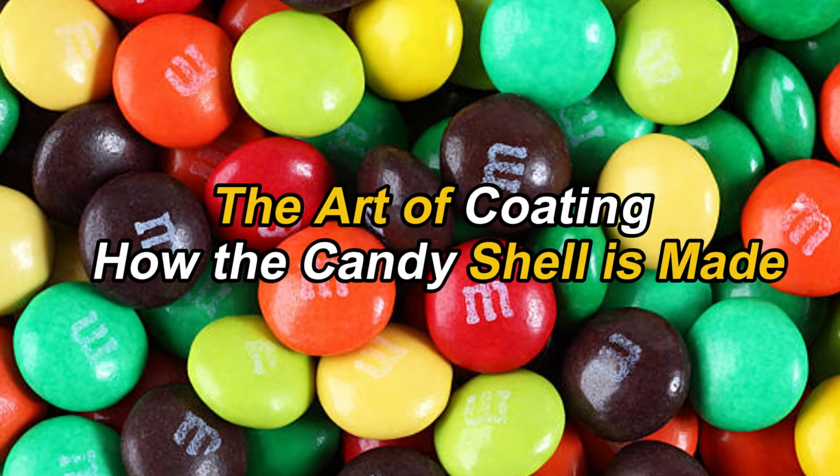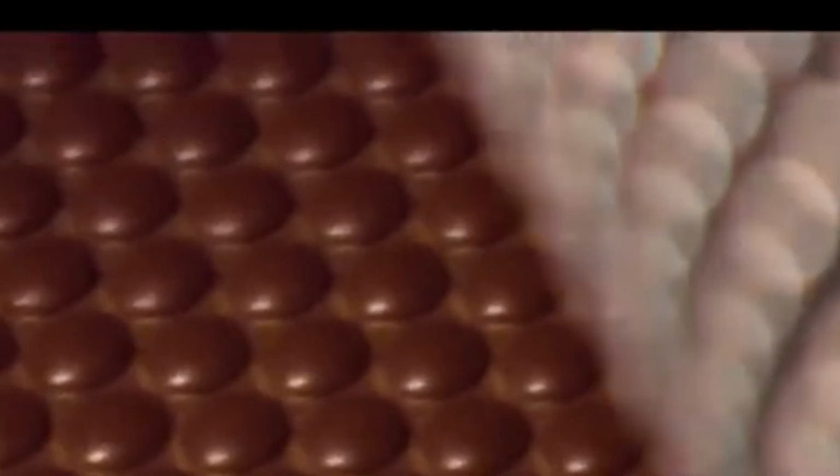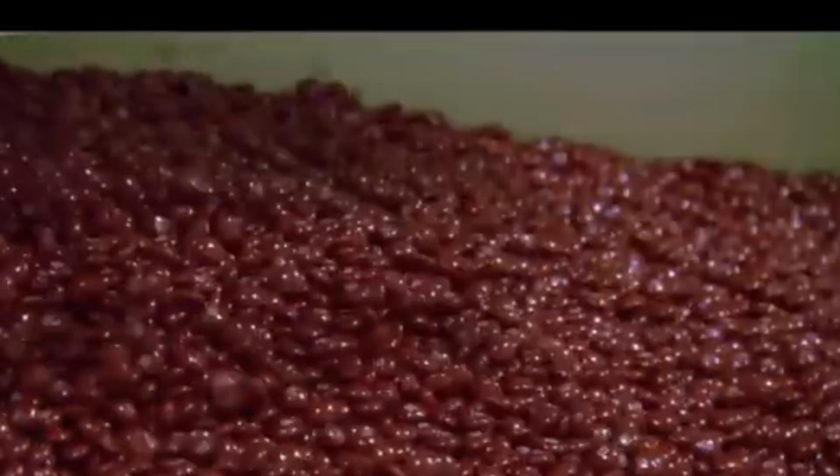The art of coating, how the candy shell is made. The candy shell of an M&M isn't just for show. It plays a crucial role in giving the candy its signature crunch and vibrant appearance. After the chocolate core is created, it's time for the most fascinating and delicate step, coating. This process is known as panning, and it's where M&Ms begin to take on their iconic look and texture.